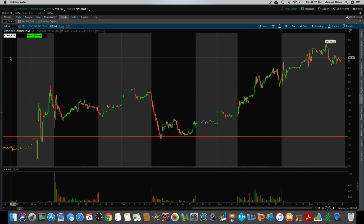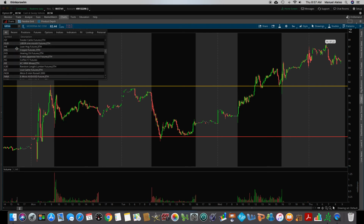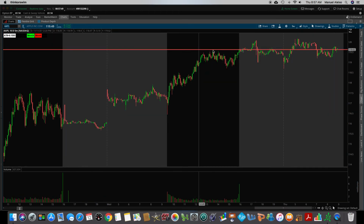But Moderna, we did take Moderna yesterday. Now, another trade that we had our eye on was Apple. I mentioned it yesterday in the review, and I basically said that if Apple breaks the weekly high, this is yesterday's chart, I'm going to take the trade at 119.20. Well, guess what? It never broke the weekly high. It broke it in after hours, and it's breaking it now in pre-market.